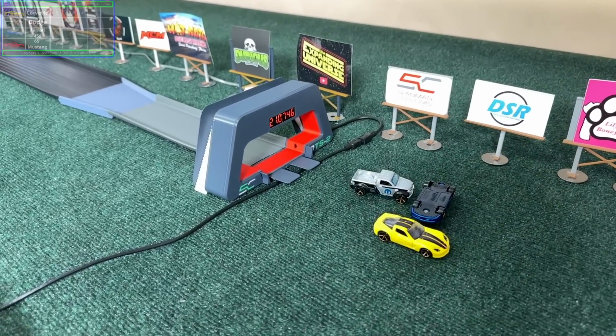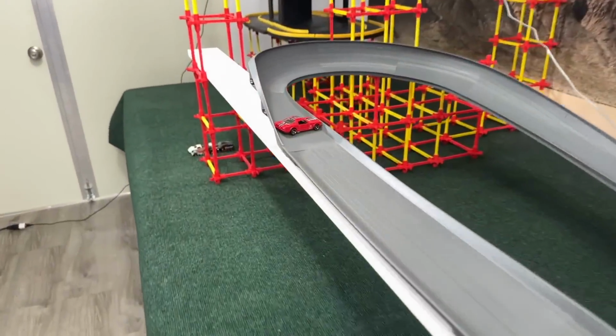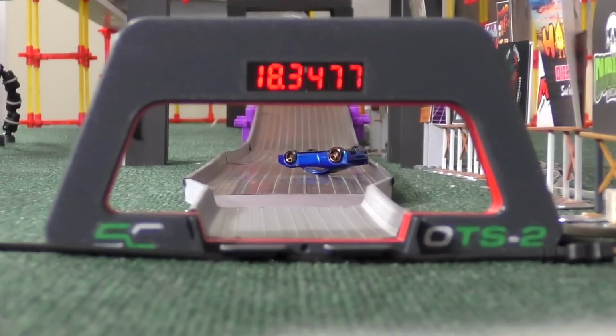I believe that will mean the Ferrari and the Corvette will move on. As for the Mustang, they didn't even finish in that race, and I believe he and the Dodge will not be moving on to the finals for today. The last finals before the grand finals, actually.